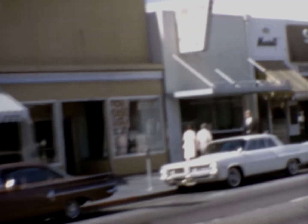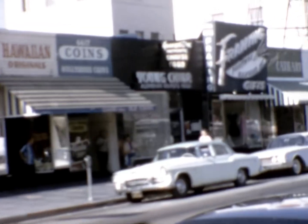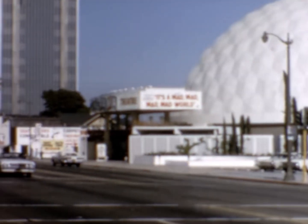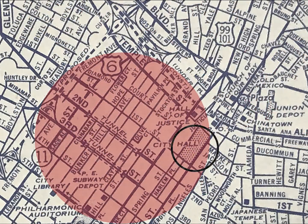As I mentioned earlier, the film used in this video was produced in 1964 on 8mm film. I will also be using a few still photographs from my own library for reference. We'll be looking at downtown Los Angeles, more specifically the areas around City Hall and the lost neighborhood of Bunker Hill. Originally developed in 1867, its elevation was just over 360 feet.